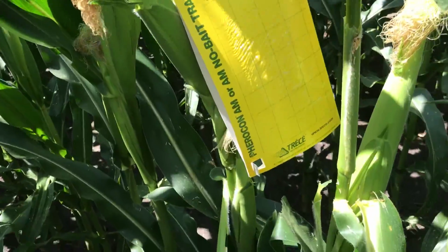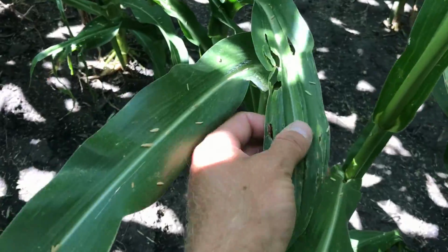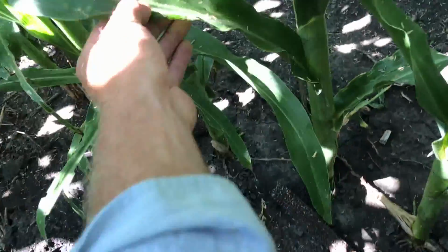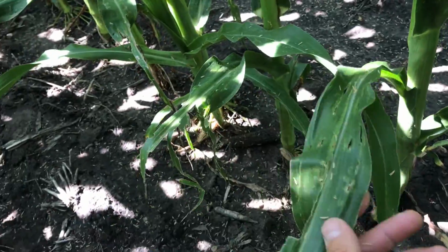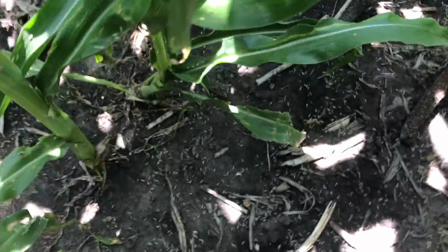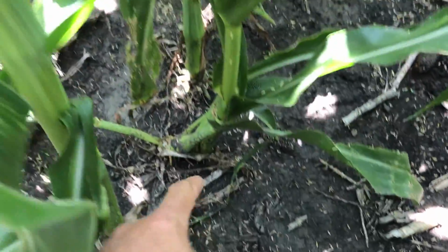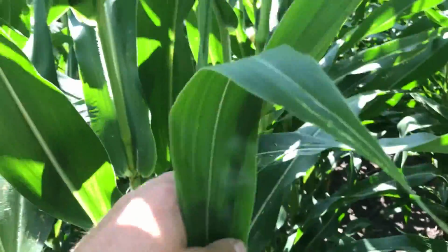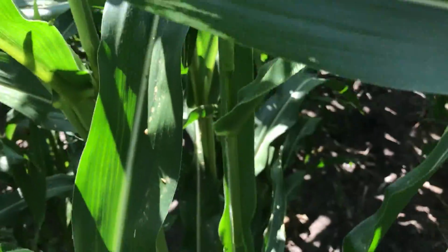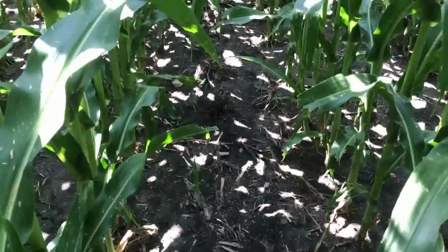If we get down low here, I can show you some of the early hail damage that's in there on some of these leaves that recovered pretty nicely. We do have some plants that are twisted up, like this guy here. He got hit real early and he basically got taken out, so he'll be stand reduction. But I think we probably still have 25 to 30,000 plants out here.